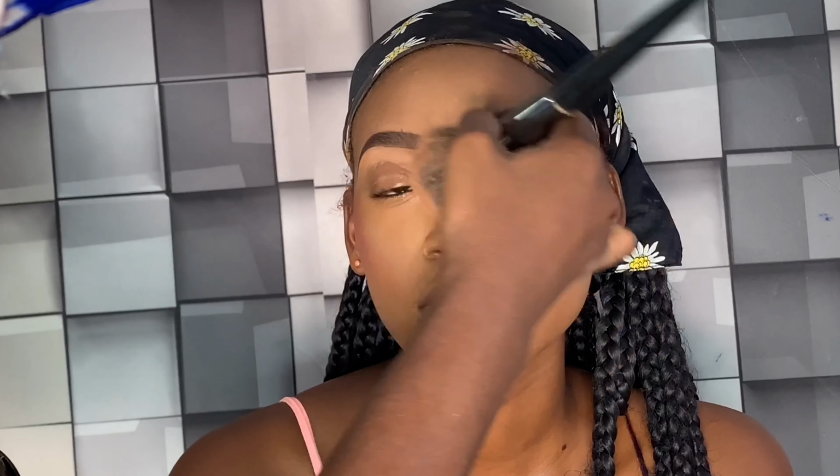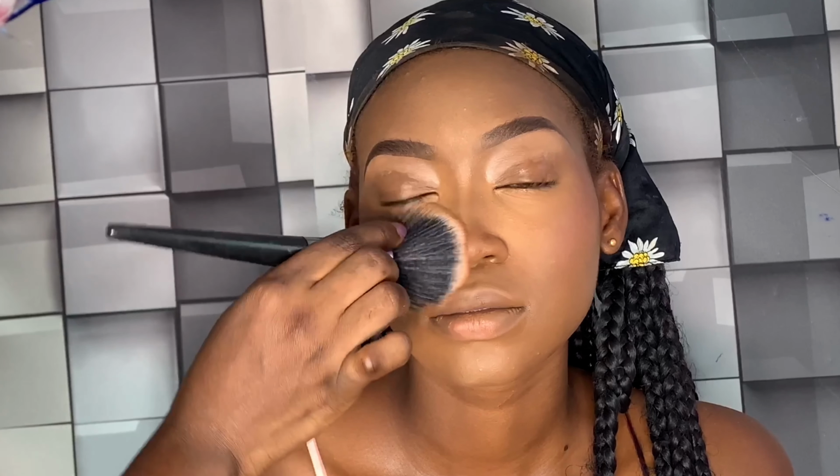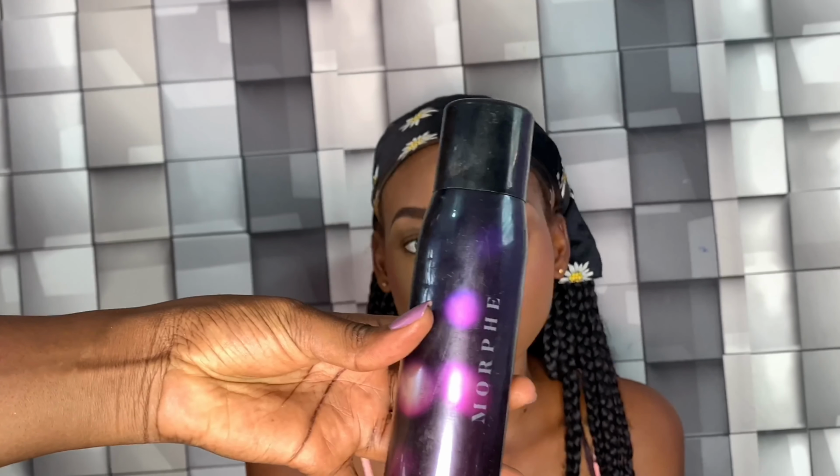And now I'm taking some of the face powder underneath her eyes just to dust off the excess setting powder. This is going to ensure that underneath her eyes does not look whitish, or she doesn't get a white cast when she takes pictures. So I took some of the powder to her neck area just to make sure everything is blending.